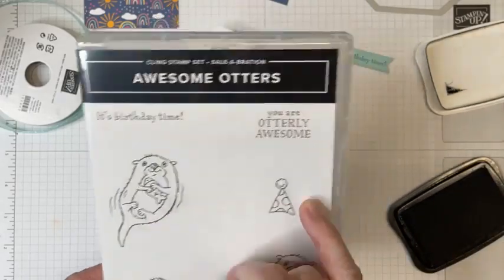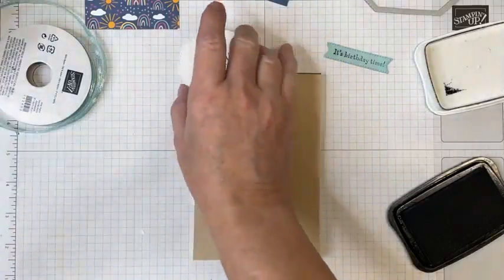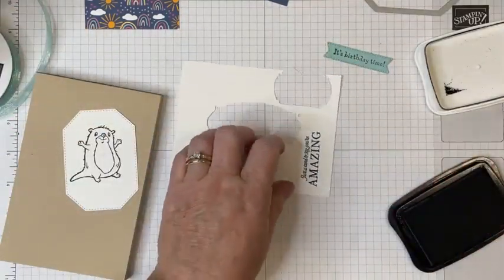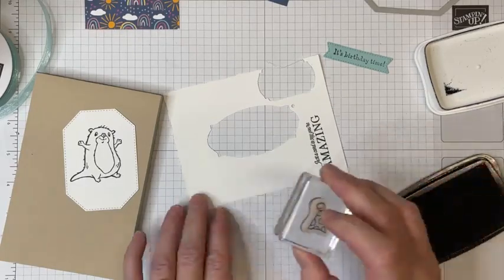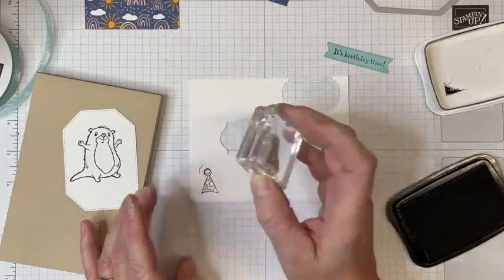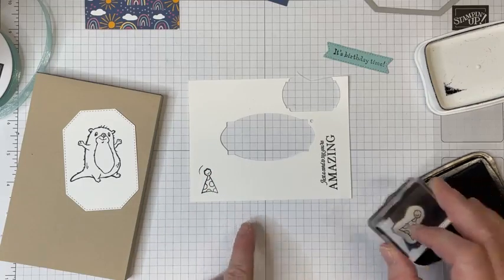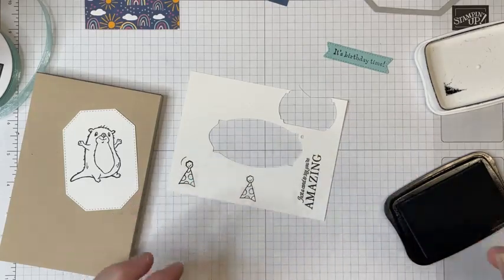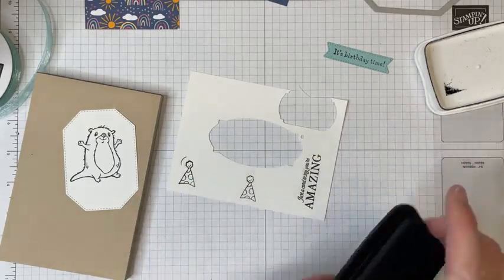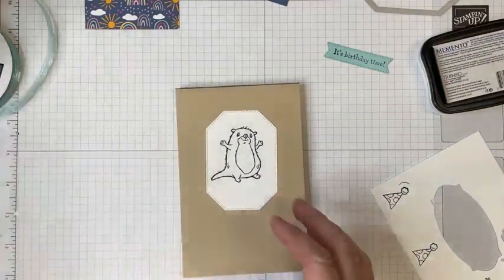I do need to stamp that little birthday cap, hat, whatever. And again, I'm going to stamp that in Memento black. And I'm going to fussy cut that out. So let me try to stamp that again. A little bit lighter touch wins the day. Okay, so now we're going to start blending.